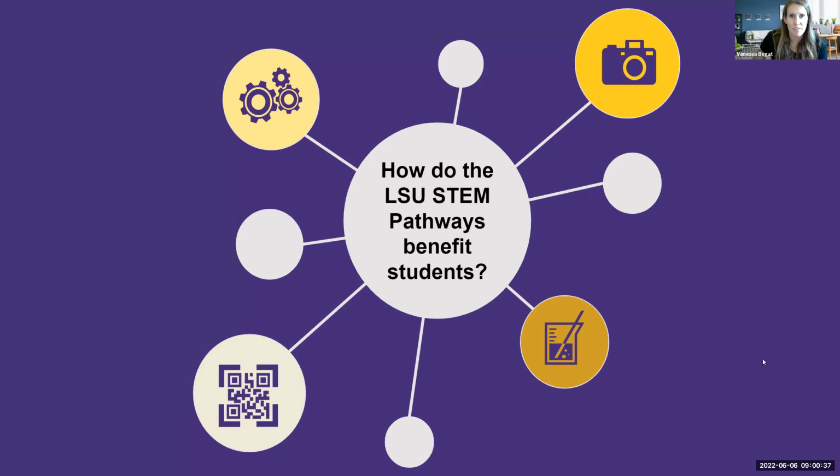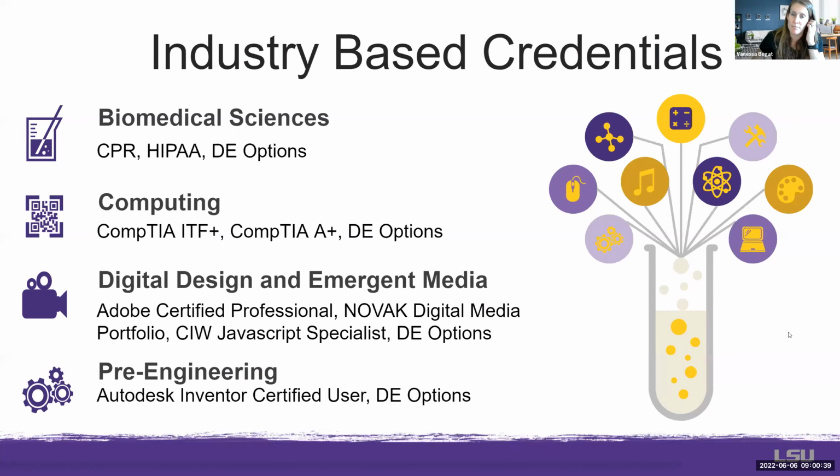The students really benefit from this in a number of ways. So I mentioned industry-based credentials at the beginning. All of the pathways have some credentials built in. I would say biomedical is probably the weakest, just because a lot of those credentials require you to be a certain age and require a certain amount of real in-the-field training. So we're working on that. We're trying to get some more credentials added.